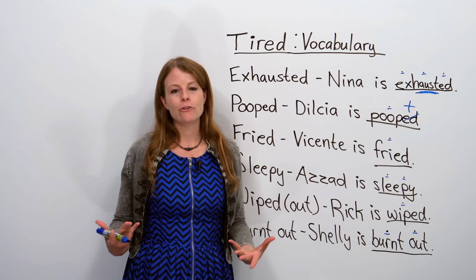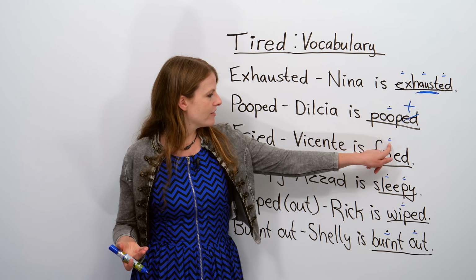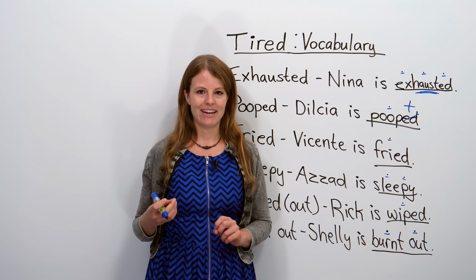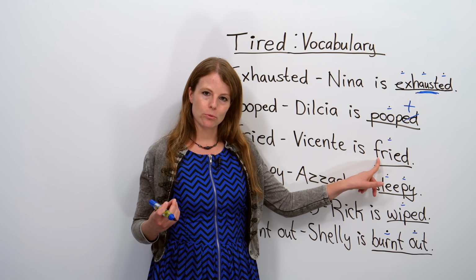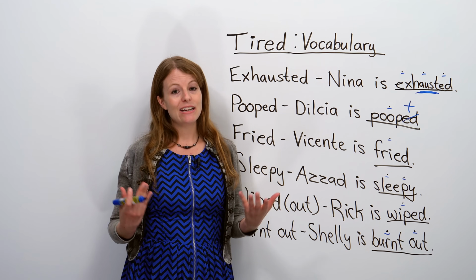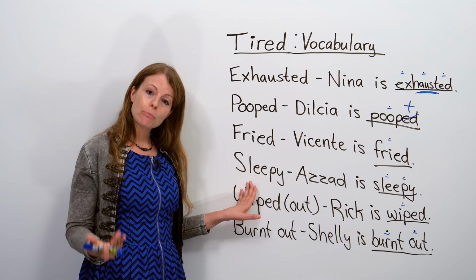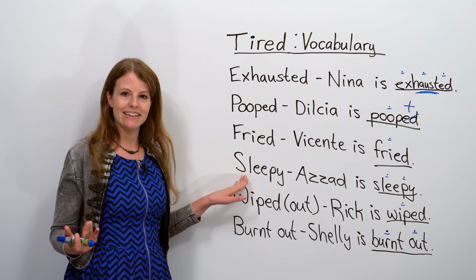Now, how to pronounce this word? How many parts is it? Well, again, you'll notice my little symbol here. This means that it is one part. Fried. Okay? Fried. So I want you to try to say this word. Fried. And again, it means tired. Now let's look at another word. Sleepy. This is probably a word you might already know because it has the word sleep in it.